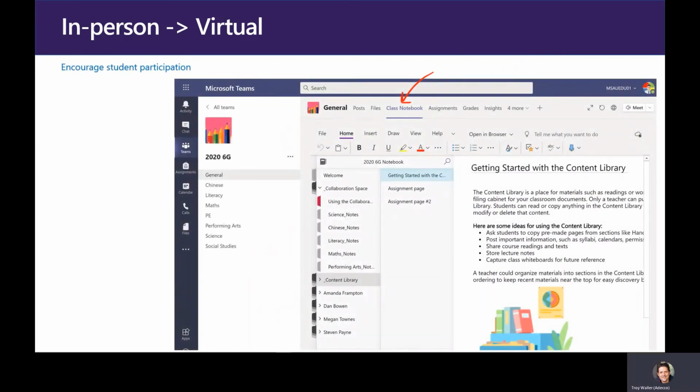And students can not only access lessons and resources in the content library, but also store their research ideas and drafts in the collaboration space or student spaces.